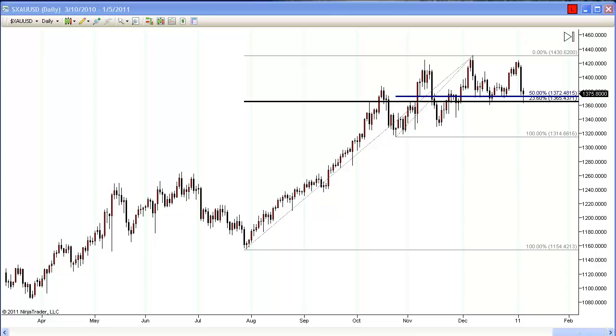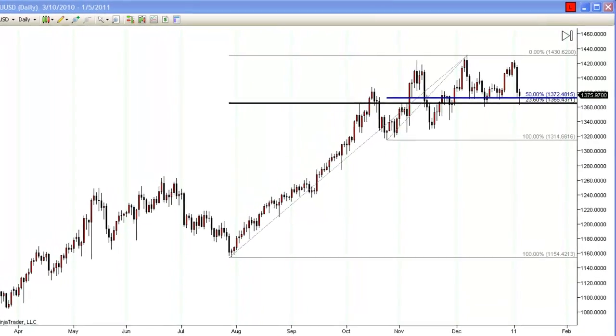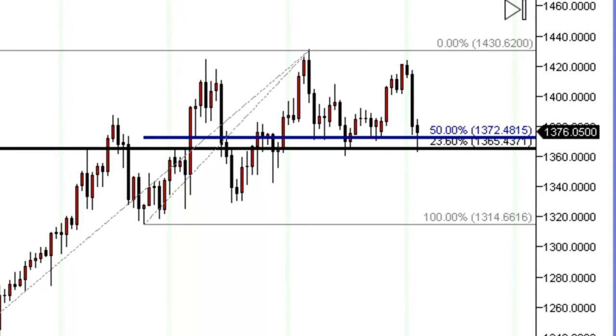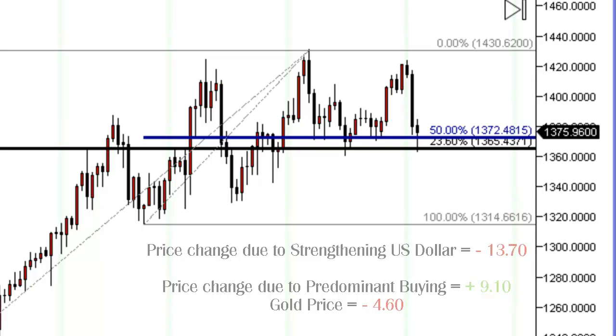It is the 5th day of January, Wednesday, approximately 11 o'clock here in Honolulu, Hawaii, and this is the Daily Report. Gold is currently trading off about $5.40, but that's not the real story. The real story is gold, due to predominant buying, is actually up about $8, but the very strong upward move of the dollar is pushing it down about $14, giving it a net change of about $5.40.